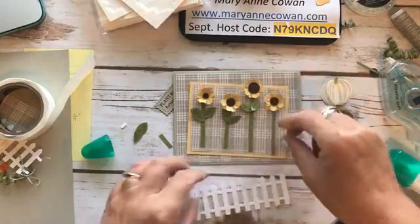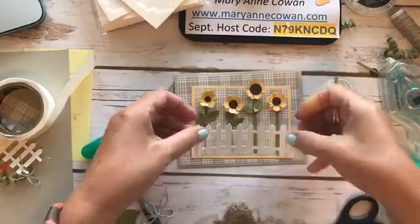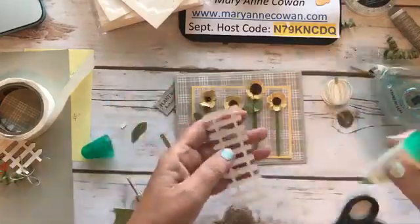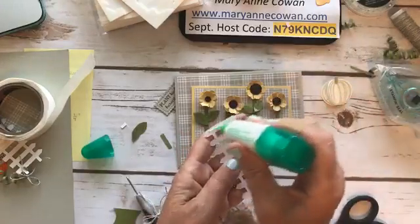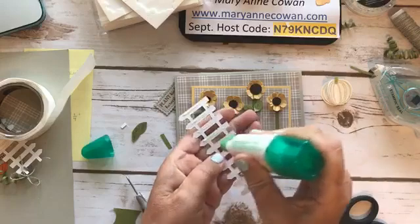All right, that looks good. Now we're gonna go put our fence on. And you could have tried to hide all your stems, but really, I'm not that interested in that. So I'm just using my white glue because it's easiest to put on here.